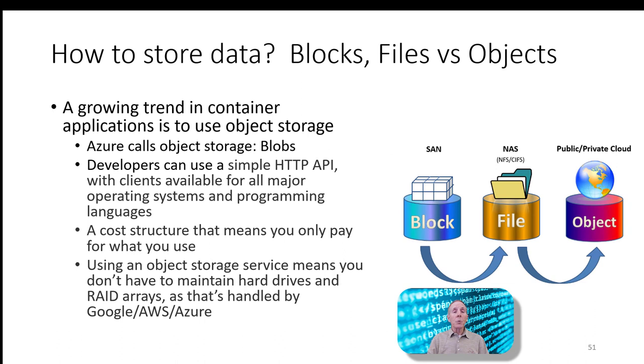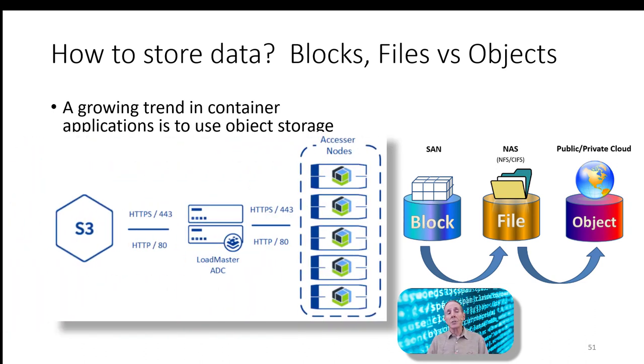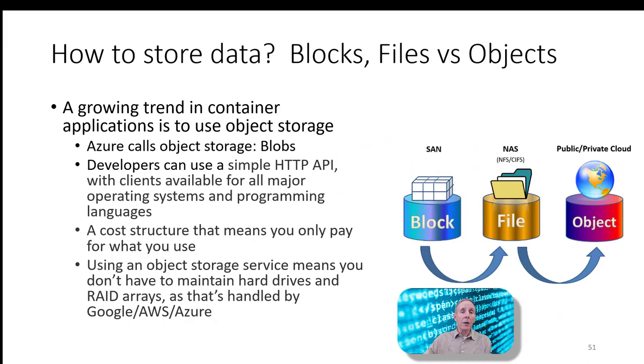Another way to store data is objects. It's a growing trend with container applications to use object storage. Now, Azure calls it blobs. Go figure. Developers can use an HTTP API with any kind of client operating system or programming language. The cost structure means you only pay for what you use. Doing it this way, the developer does not have to worry about maintaining hard drives or RAID arrays. It's simply handled by the cloud provider, such as Google, AWS, or Azure.